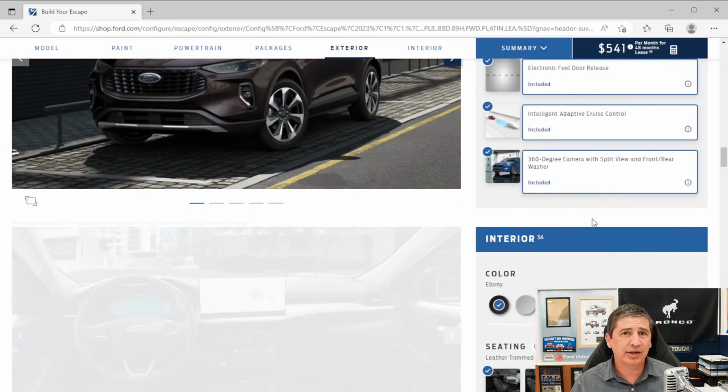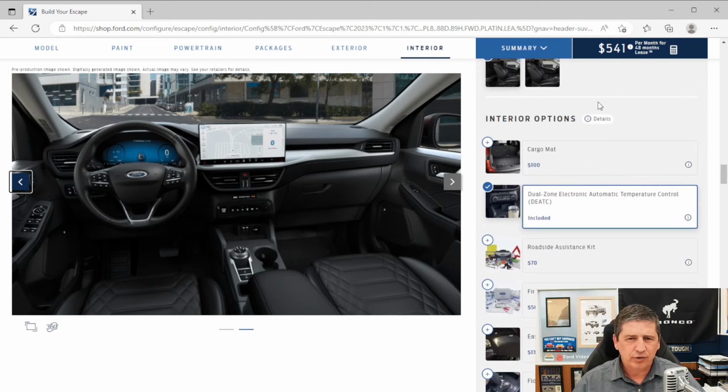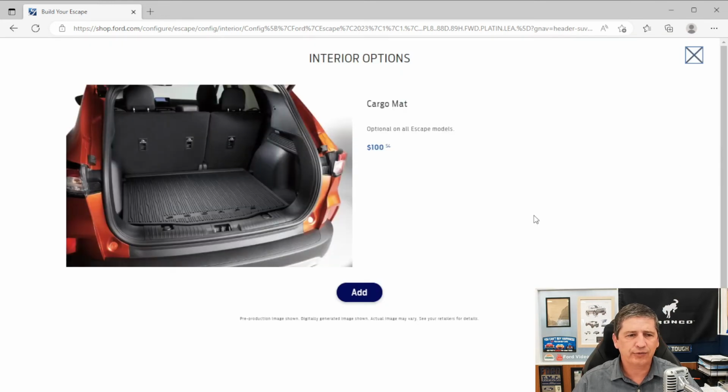Let's go ahead and move down to the interior options now. Of course, we're not talking about these packages because those are packages. We're talking about just standalone options here. So the cargo mat is an accessory. If you do order it from the factory, they'll put it in the vehicle. It will be delivered with your vehicle from the factory, and that isn't holding up builds. You can see it has a nice all-weather mat in there.